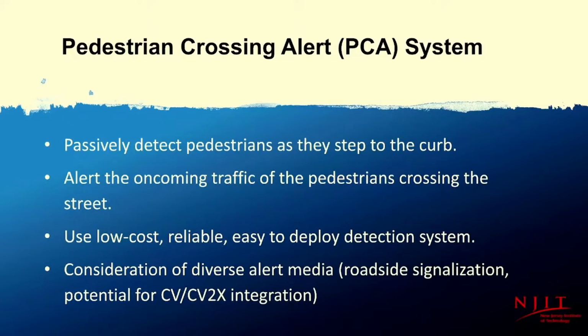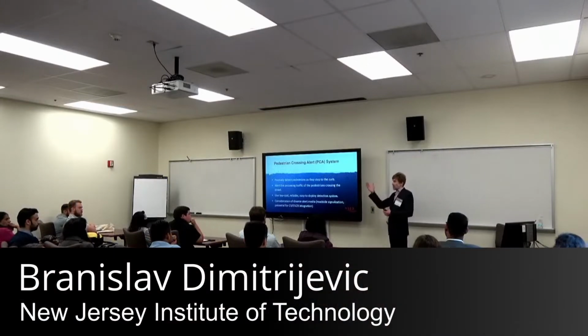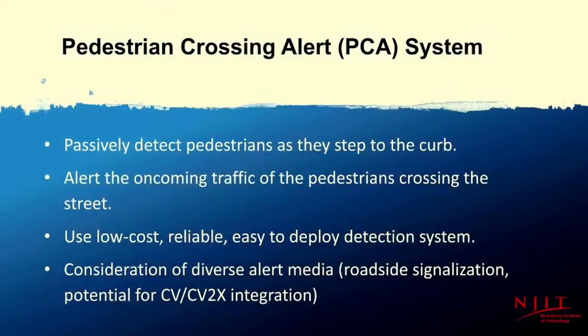So the idea was, let's have these devices mounted at the curb and see if we can have success in detecting pedestrians as they are about to cross, and then alert the drivers using, in our experiment, some kind of MUTCD device, let's say a sign with a rapid flashing beacon. But then also consider a system that could be expanded to provide alerts using some connected vehicle or C-V2X technology.